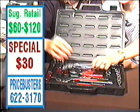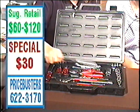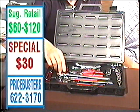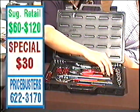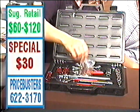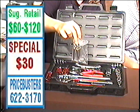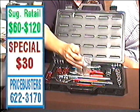This can be a banger too. Well, I don't know, that might not work. Use the other end. We'll figure it out. You gotta be inventive. Then you got your spark plug remover and putter on it. And you get a full selection here of Allen wrenches, all on a key. And that's every size that you'll ever need.